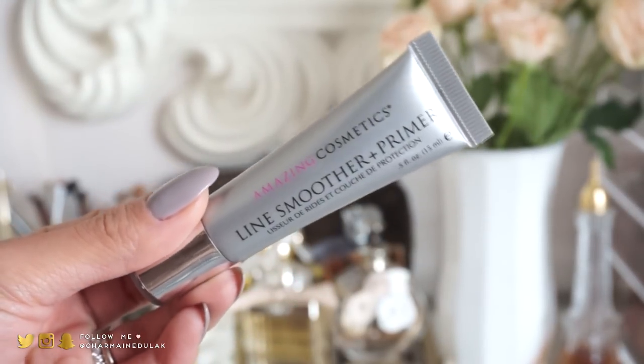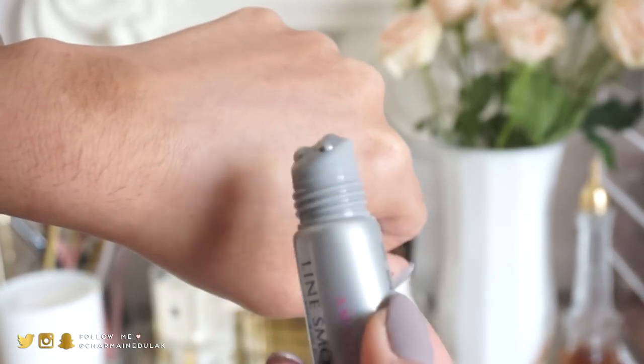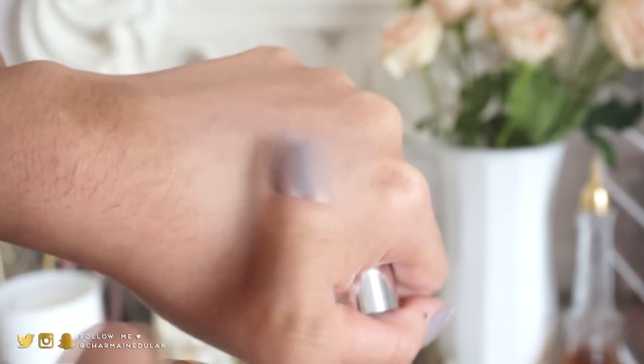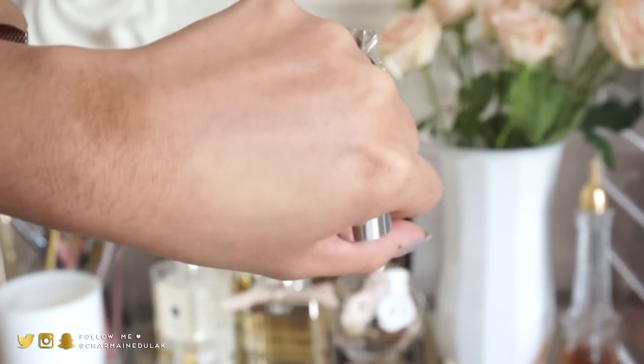I don't hear a lot about them or even a lot about this primer, but this primer is awesome. So this is the Line Smoother and Primer. I like using it on my smile lines because I do tend to crease there over time, and also right underneath my nose. My foundation always tends to break up in those areas from the creasing. But ever since I started using this, I don't experience any of that. I love this so much.